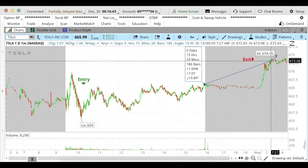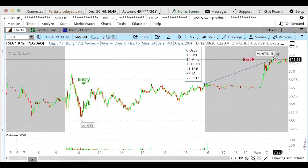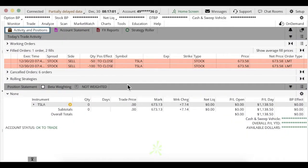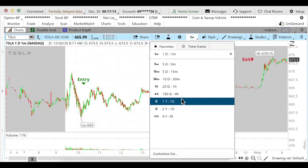I got out at 673.58, covering roughly, let's say, 1.1%. So not too bad. Also, considering that I went smaller on this trade than I typically do, I covered about $1,100. Not too bad. I didn't really feel too comfortable going that heavy considering how everything closed yesterday, but looking at Tesla, I still thought it was a good setup.